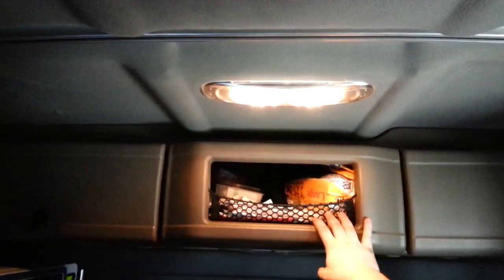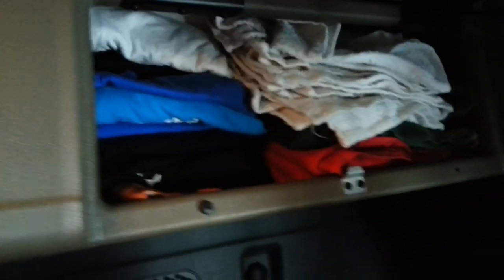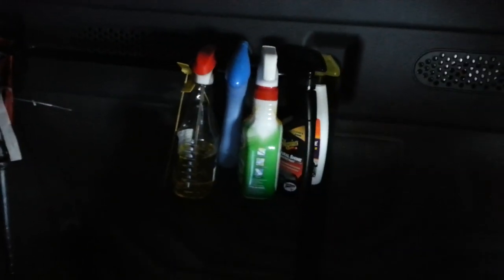Storage, we got two, see if I can zoom out far enough. We've got two overheads and one little middle pocket. I got my bread, some paperwork and stuff up here. On this one I've got all my food. This one I got packed full of my clothes. I mean, it's not a lot of space, but you make do with what you got. Got all my cleaning supplies hanging up there.